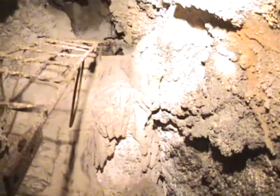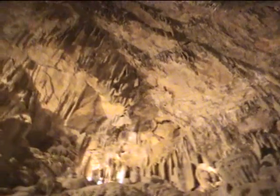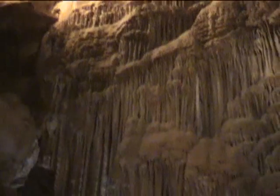But this one's about 150 feet high, starting from the bottom of that pit all the way up to the ceiling. It gets its name, the Cathedral Room, from the draperies of bacon. They remind people of a giant pipe organ.